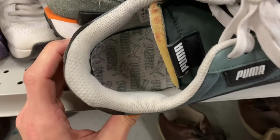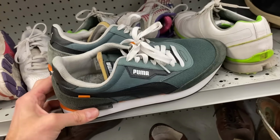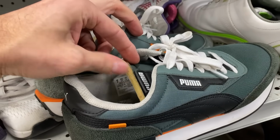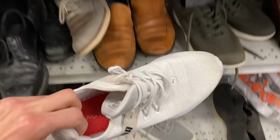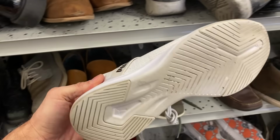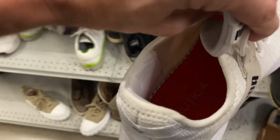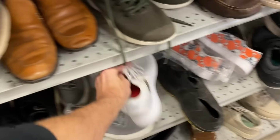gonna take them home. There's some, it looks like maybe ink on the insole. I don't know, I had to take a closer look at that. And then there's a little bit of, I don't know what this is on the tongue, but I think I'm still gonna pick them up. Those are good enough for me. And then here's another pair, like this is just not a pair that I would end up picking up. Puma with Nautica on the bottom? What the heck is going on here? You see that? That's strange.